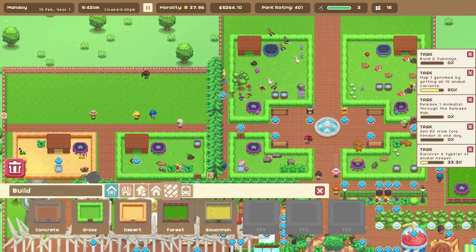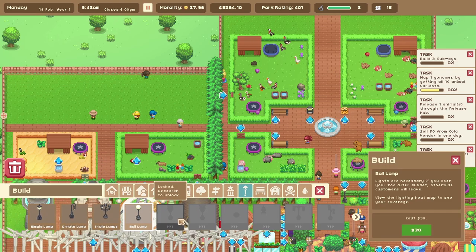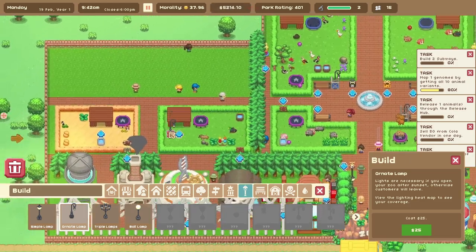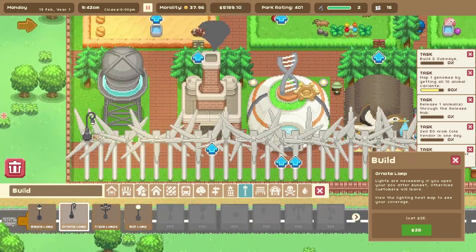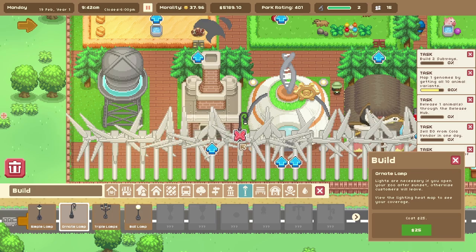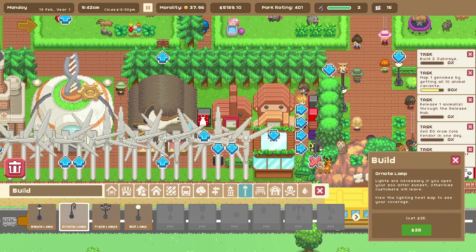Okay, right. Let's get some lighting in, shall we? Now, we should actually have some fancy lamps because we just got some. So, I mean, yeah, a ball lamp. I quite like the ornate lamps more than the ball ones. So let's pop one of them there and one across that side. We do need some across here. Let's put that lamp on that corner there. And then we'll put some down here as well, because we probably do need to light the way for our staff. So, is there a gap somewhere around here? No, I don't think there is. Oh, dear.